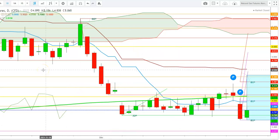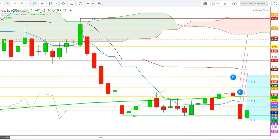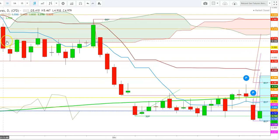So let's start the day to analyze the movements of natural gas futures in the daily time frame here. You can see how the natural gas futures continue to struggle since November 11 at the low of 5.174. Here you can see how the natural gas futures continue to trade in a range bound manner after a sharp downward move.